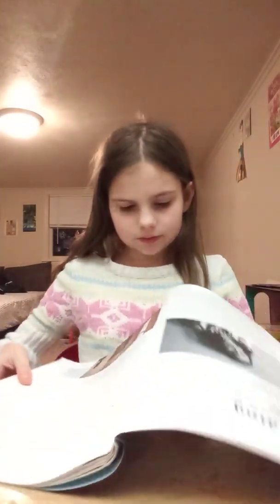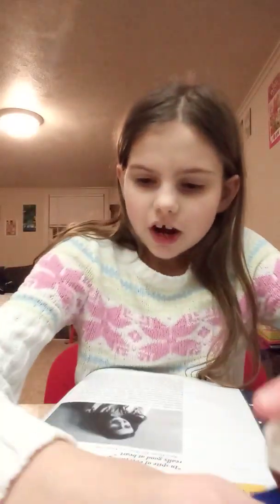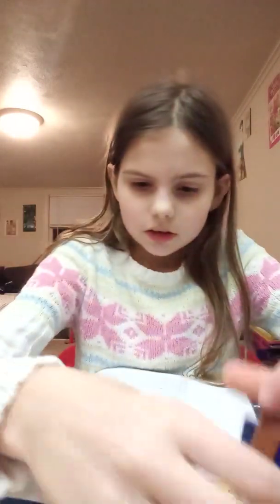So this is another book. This is one of my school books, so let's look here. Okay, so we've got one story called In Hiding, an excerpt from The Diary of Anne Frank, a play. If you know that play, let me know in the comments, if the comments are turned on.